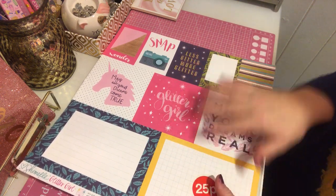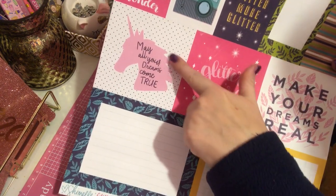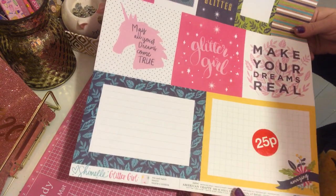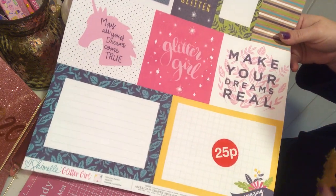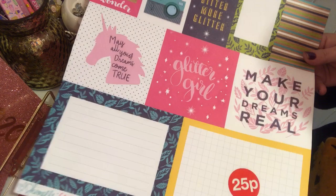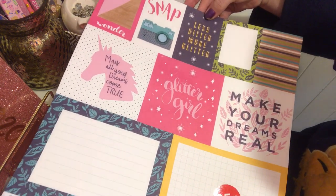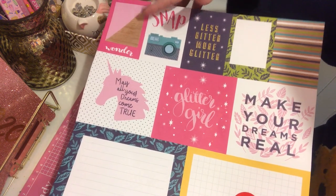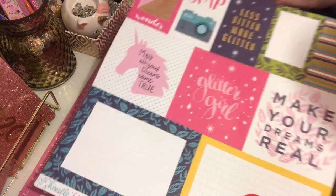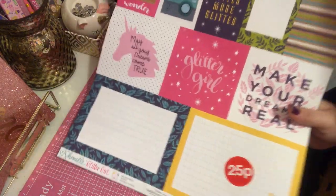I tend to check out these sheets because I like them, especially when they've got the little quotes like this one. May all your dreams come true, make your dreams real. And all these, as I said, can be used for so many different things. Less bitter, more glitter and snap, wonder. And as I say, these are actually double-sided, so you've got the pattern on one side and then you've got your designs on the other side.